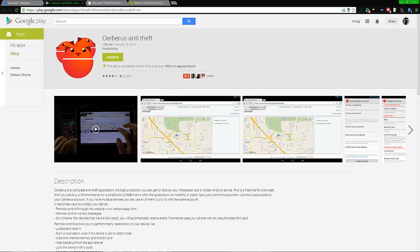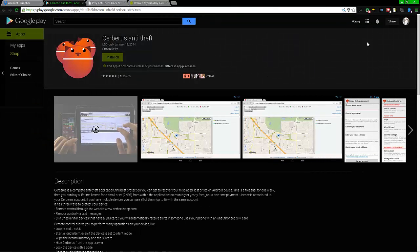So the next is Cerberus. Now, I'm just fixing up the color a little so we can see it in dark time. Cerberus is the most powerful application I know of on Android as far as tracking your phone down, finding it, and so on. I highly advise this. Fortunately, unlike Dropbox, Dropbox requires you have a Dropbox account and everything's going to be synced up to that Dropbox account. You can find or have a chance to find them.